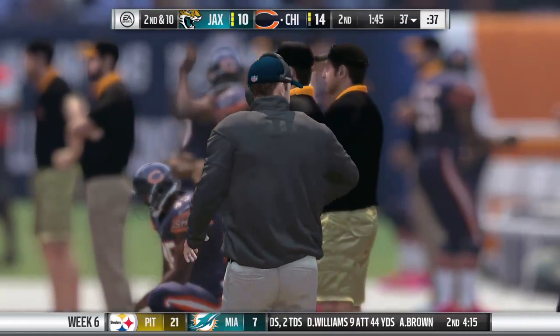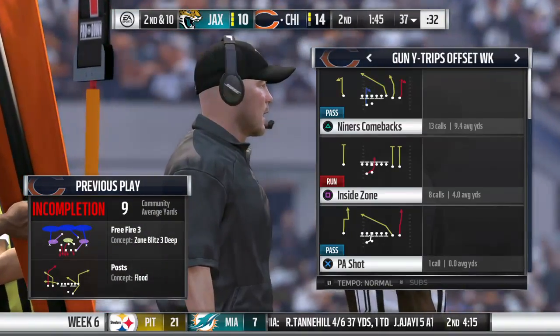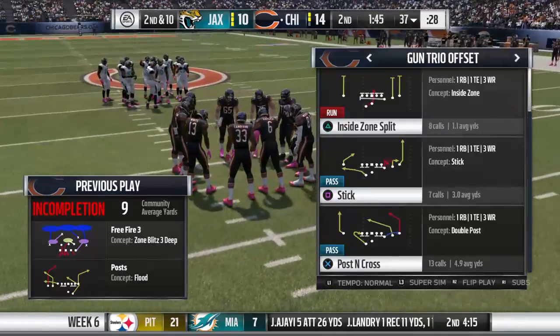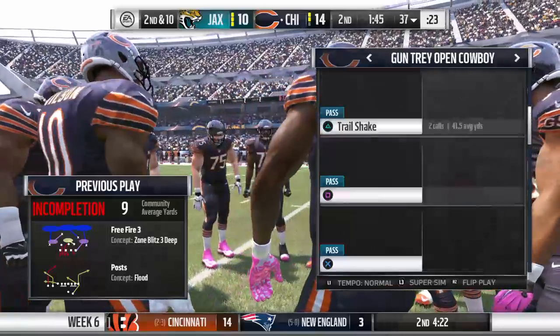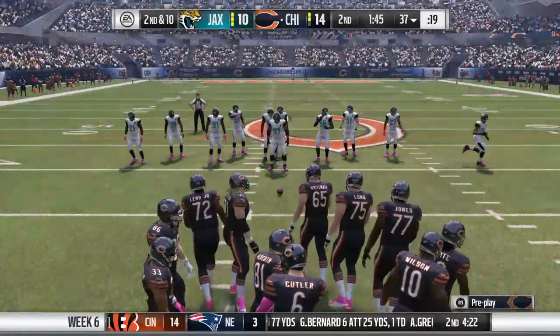It'll be 2nd down. So much of this game is about leverage. We always talk about low man wins in the trenches. Well, it's like that at just about every position. And sometimes, if you lose that leverage and you're losing the battle, just jump up at the line of scrimmage and try and bat the ball away. And that's exactly what happened there. And on 2nd and 10 now.